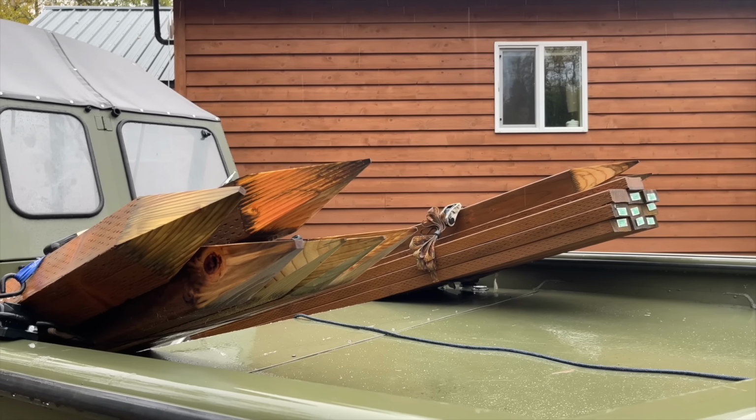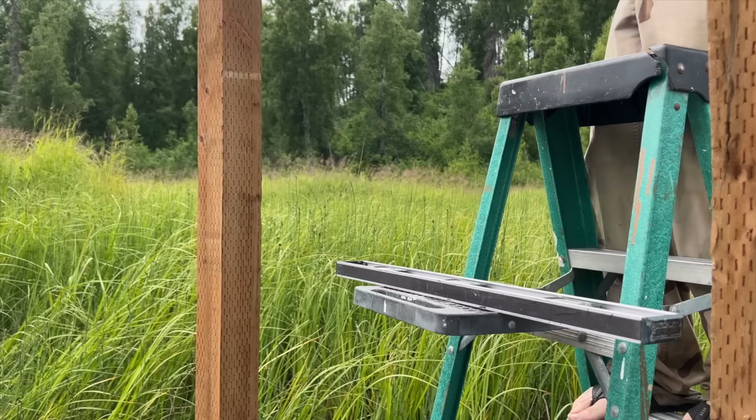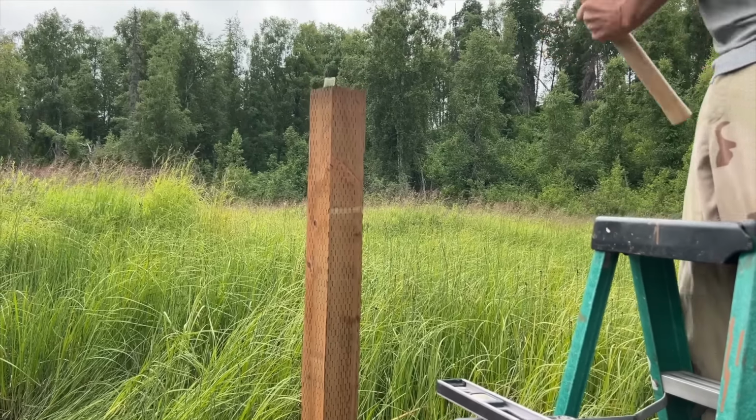You guys might remember a few videos back, right when we started working on our dock for the remote cabin, Joe needed a post driver for the 4x4s, because he's making the 4x4s into a point, and then we're driving them into the ground of the river. What was happening with the sledgehammer was, as you continue hitting that 4x4, it was splitting the 4x4. It was ruining the wood. We actually destroyed several 4x4s that way. And y'all know lumber ain't cheap these days.